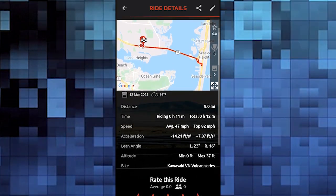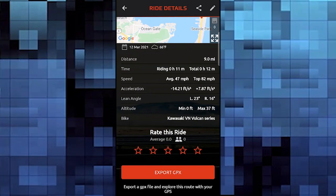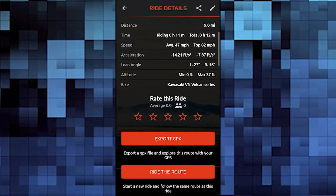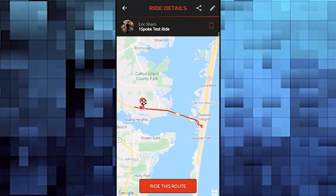Heading back to the Ride Detail tab, you can see the distance of your ride, your riding time, your average speed, your top speed, as well as your acceleration. It gives you lean angle and altitude. If you scroll further down, it gives you the option to export to a GPS or to ride this route again. Much like the other apps, you could zoom in and out on the map to get some more details.